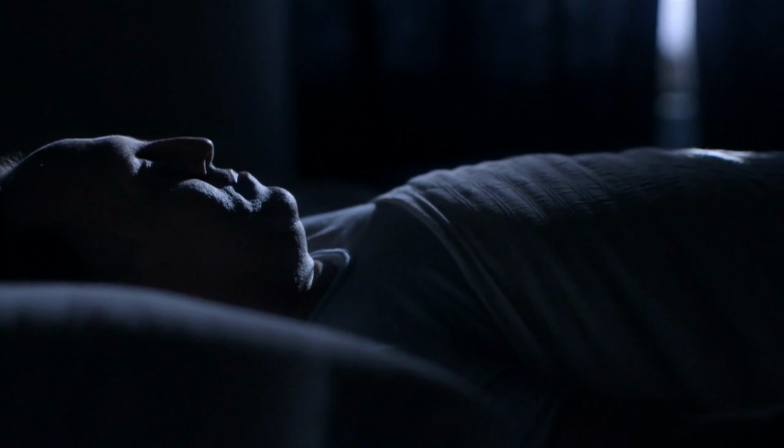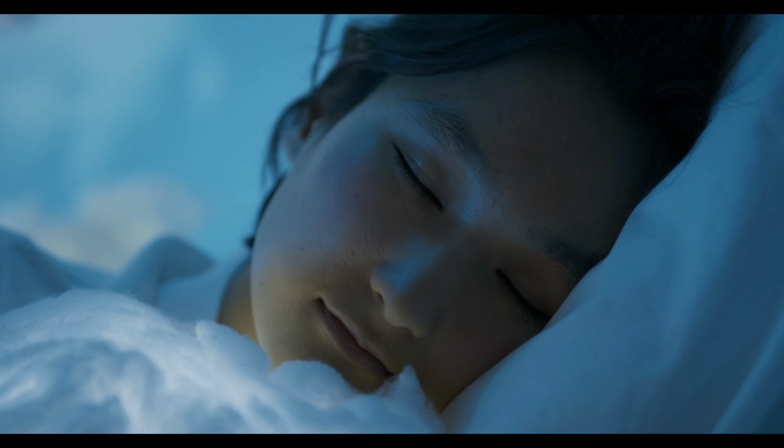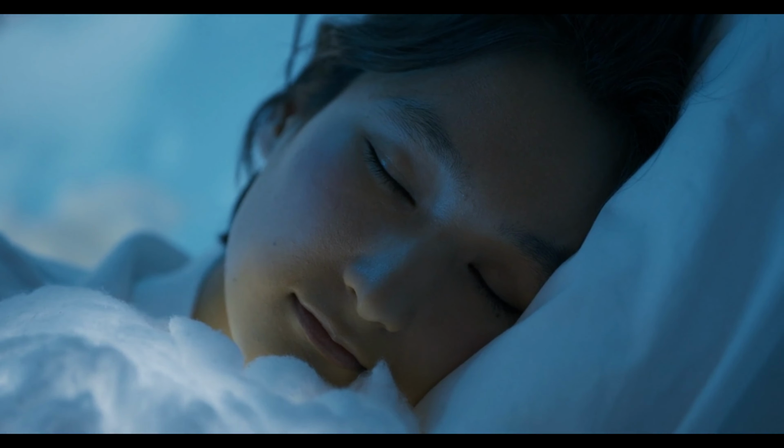Let your healthcare provider know if you often have trouble sleeping. Finding and treating the cause can help improve sleep. However, if you don't have sleep apnea or restless leg syndrome, follow these simple tips to get a more restful sleep. Stick to a sleep schedule.